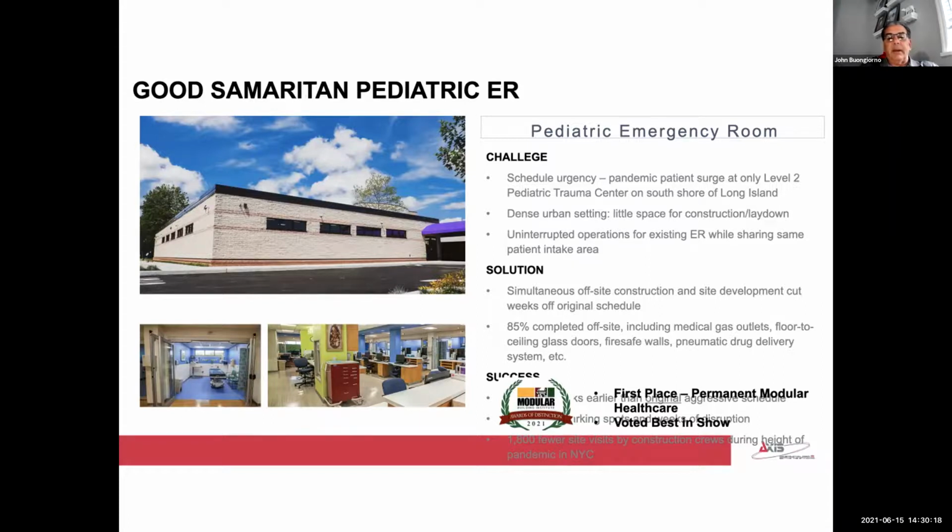And in spite of that, breaking ground in March, we were able to complete and finish this building and have patients in it by July 1st. And that was with meeting all of the DOH, Department of Health requirements, all of the AHJ requirements, building code requirements, Article 28, if you're familiar with that. So this is a fully functional, fully approved, certified healthcare building that we did out of a modular fashion.